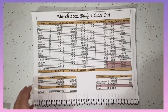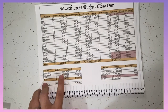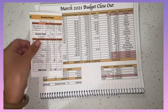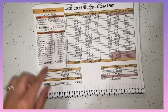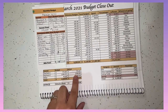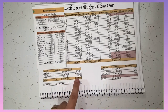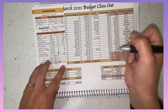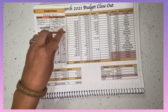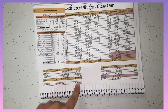So again, I'll show you how I did the income here. Paycheck 1, just like on our monthly budget, is $774, and then our second paycheck was $1,050, and then $96 as other, totaling out to $1,920, which is right here. And then the stimulus check was extra money, $4,200.